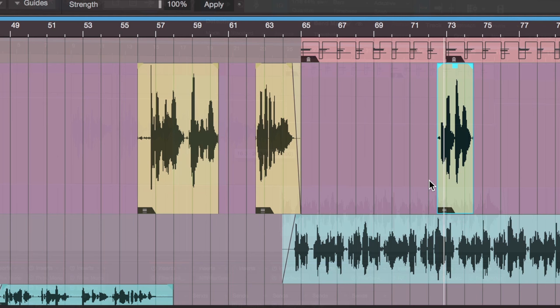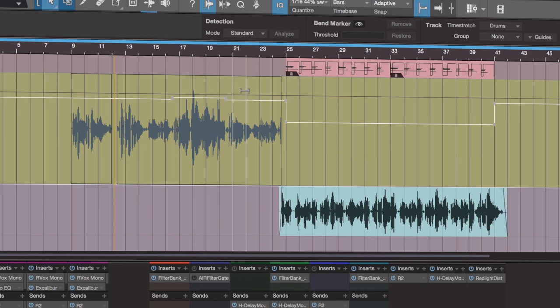It's got the new features that I need: Smart Tool, the Trim Automation Tool that wasn't there before. That's something I really, really needed for doing mixing, coming from Pro Tools again.